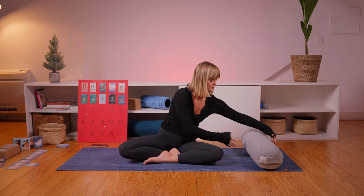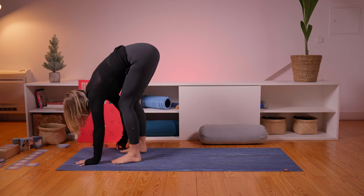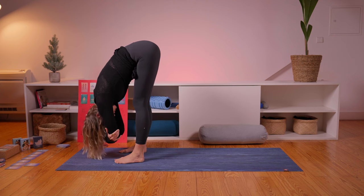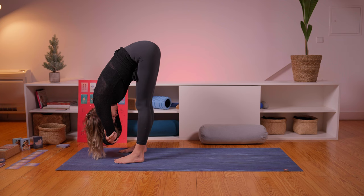Okay, then let's come to a nice seated position on our mat, and then start to deepen our breath. Breathing in and out through the nose. And then we're going to move into a forward fold, moving mindfully to the top of your mat. And then maybe bending the legs a little bit, maybe grabbing hold of your elbows, just releasing down and finding stillness.